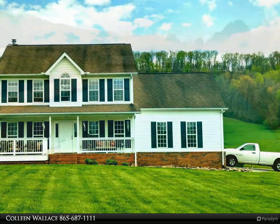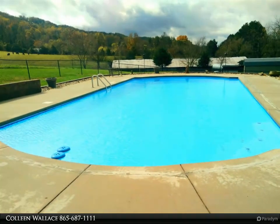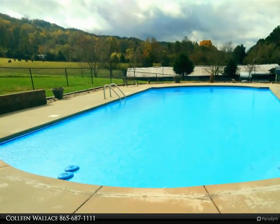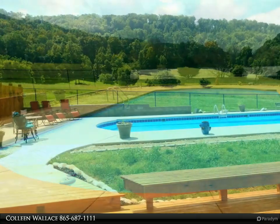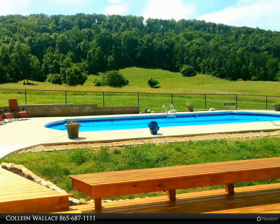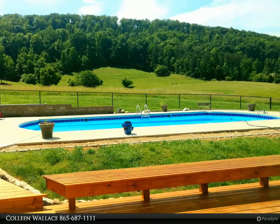Unbelievable gem of a house in Gibbs school zones. Flat 1.1 acre with mountain views from a huge inground pool out back. Must see this property. Tons of upgrades: flooring, paint, kitchen and bathrooms. Move-in ready.